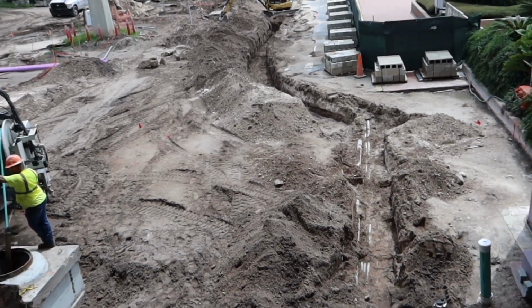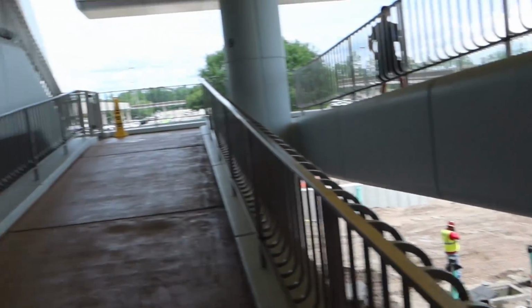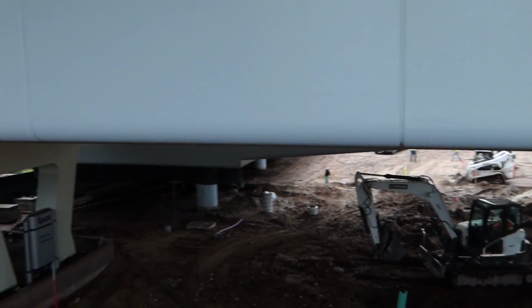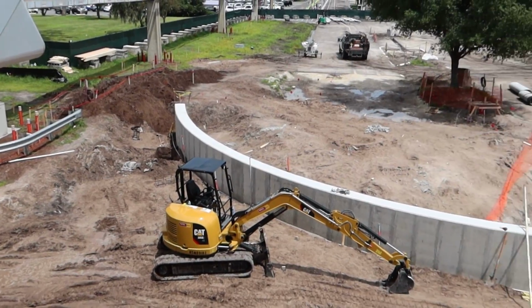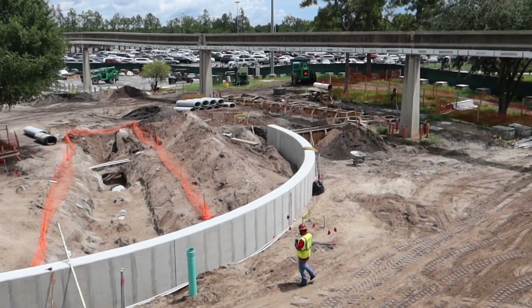Oh, it's very loud up here. I don't know what they're doing. They're doing something. Whoa, this place is a mess. I wonder what it'll end up looking like. Right now, not looking so good, and it's very loud up here.